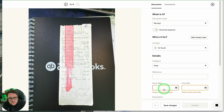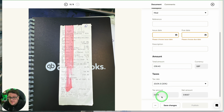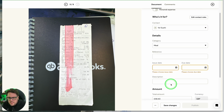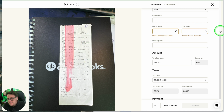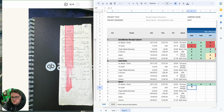So it hasn't been able to pick the date out. It's been able to get the amount. It's smashed the tax, which we like to see. It's found the Yo Sushi, it's put it to meal. So other than the date, pretty spot on this, right? And again, the date, it could just be because it's so far in the future, right? 2020. So for me, the Yo Sushi date was a no.